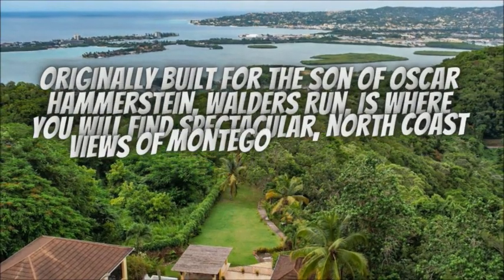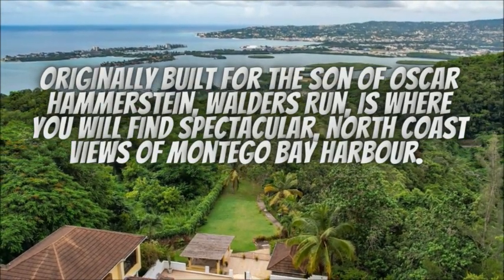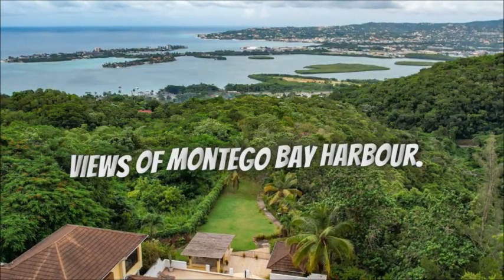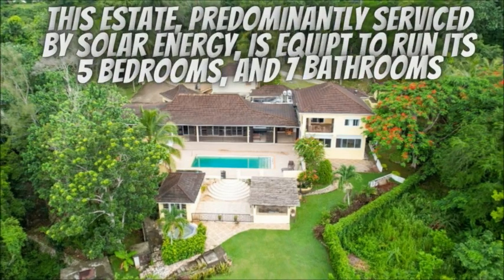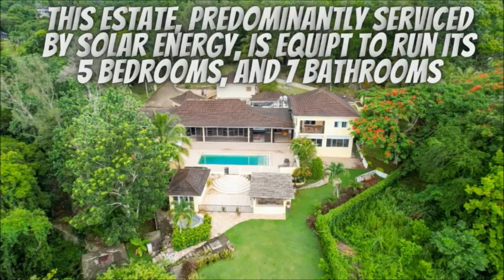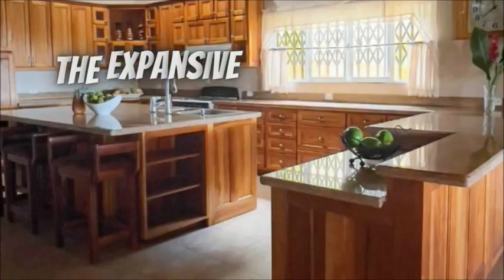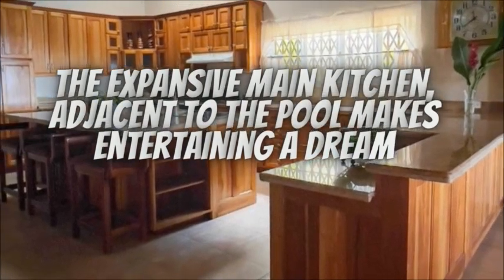Originally built for the son of Oscar Hammerstein, Walder's Run is where you will find the spectacular north coast view of Montego Bay's harbor. This estate is predominantly served by solar energy and is equipped to run its 5 bedrooms and 7 bathrooms. Open to the living room and bar, the expansive main kitchen adjacent to the pool makes entertaining a dream.